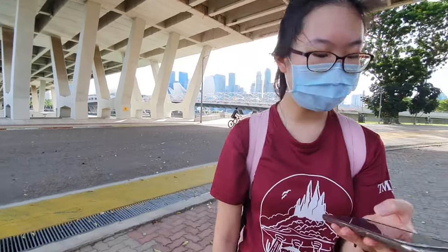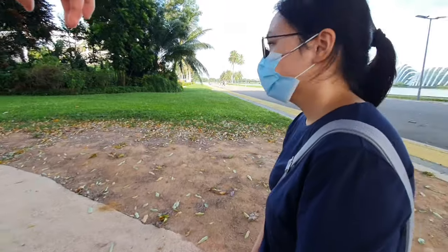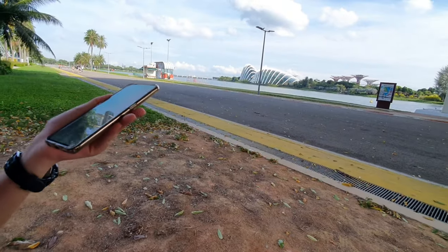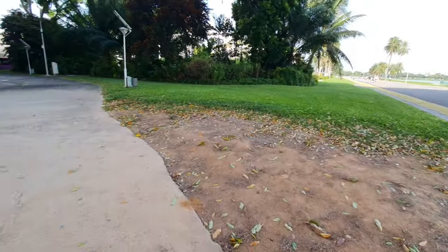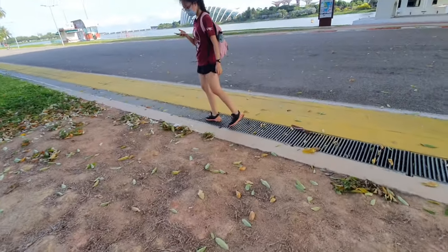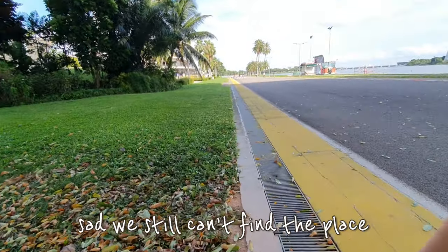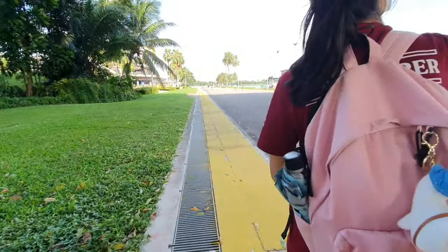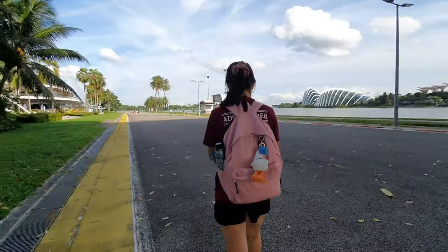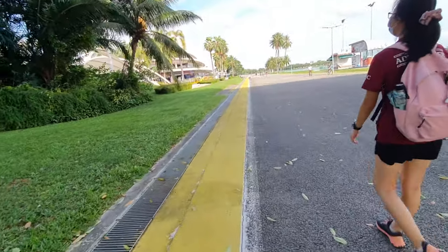Wow. We should go that side. So, I went the wrong way. Okay, it's only a little bit. Because I honestly don't know where Bayfront is. I thought it's like we are at this very open space, but we still cannot find that place.